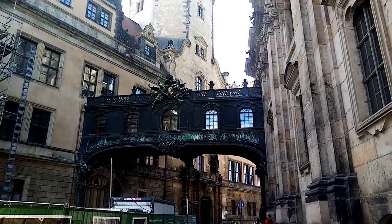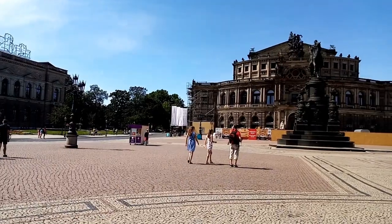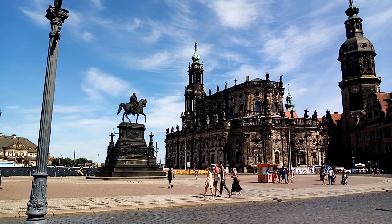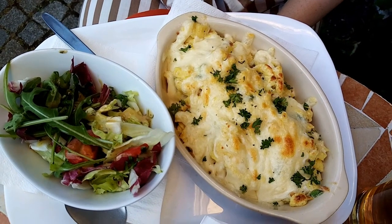Then maybe observe the stonework of the beautiful buildings and the weather conditions change the colour of the stone. Check out the Semperoper Dresden, the city's first opera house built in 1841, devastated by fire in 1869, rebuilt in 1878, badly destroyed in the Second World War and opened up again in 1985. We'll need a beer after that, and maybe some even more good German food.